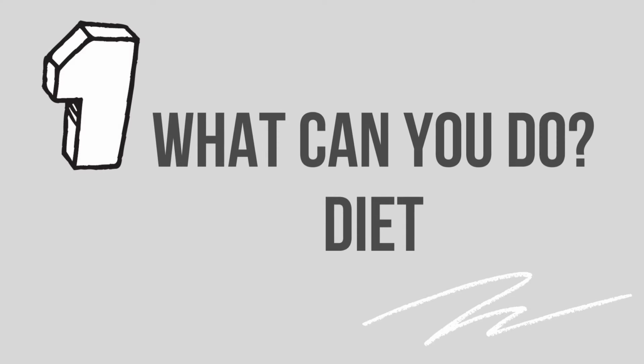And it's one of the reasons why sometimes male skin looks a little more youthful, partly from shaving, but also there's oil production from the hair follicles, the testosterone and the hormones that males typically have. So the eye lends itself to aging. Let's start with number one. What can you do? And that is diet.